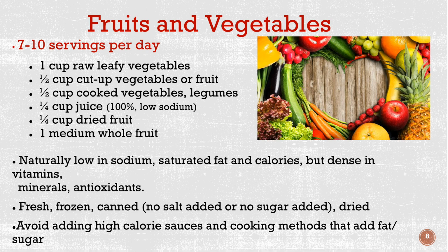And that's because the fiber content is so high in our fruits and vegetables. So gradually increase your servings to gradually increase your fiber intake. You could start out by aiming to have 3 servings per day, and then maybe increase it to 4 or 5, and so on until you get your goal.